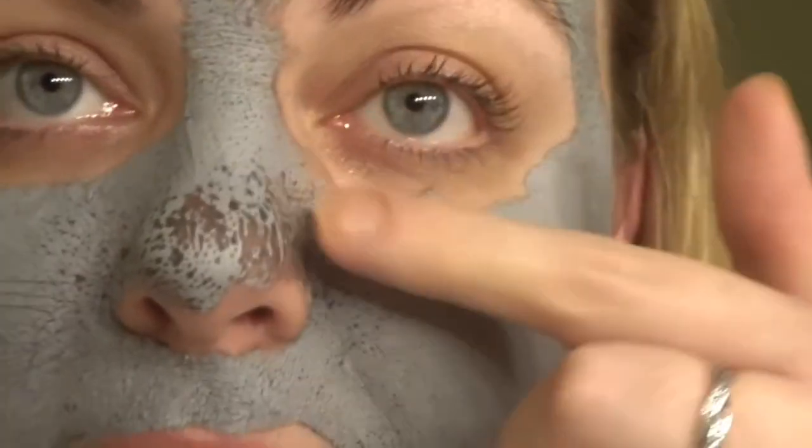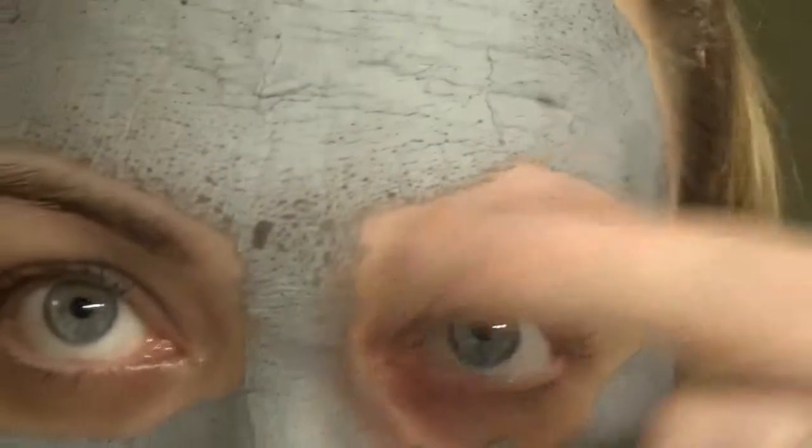Okay, so my mask has, as you can see, changed colour, completely set. Let me zoom you in. This is why I like this one. You can see how it's like worked into all my pores, on my chin, around my nose, like all here. That's why I like these kinds of masks, because when they dry down you can see how they work and see that they've worked.